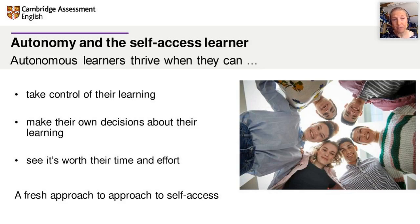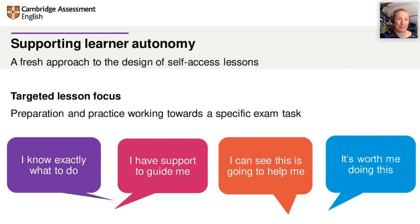So with these thoughts in mind, we decided to really rethink our approach to self-access and take a completely different approach. So rather than lots and lots of different exercises, to bring together and provide the learner with a comprehensive learning journey. Let's take a look. The way in which we're supporting learner autonomy with our self-access lessons is in making it absolutely clear that it has a clear purpose. It's got a target. Learners prepare and they practice and they work towards a specific exam task. And this helps them because they know exactly what they have to do. They have support that's going to guide them. They can see that it's going to help them and it's worth them spending time on. So really important that there's a clear purpose.